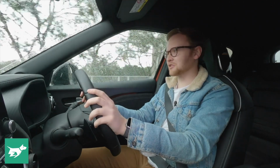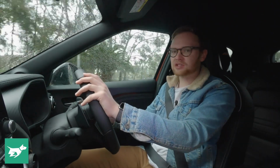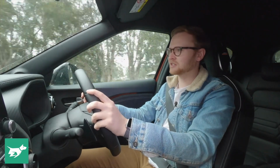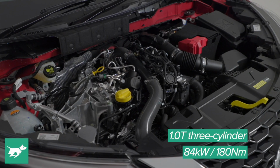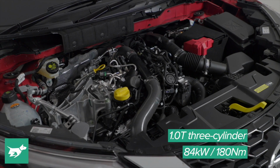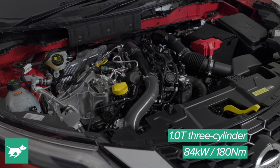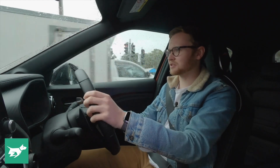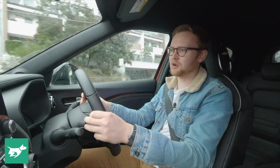First of all, we'll talk about the new engine, because the Juke downsizes to a 1-litre turbocharged 3-cylinder engine. That is a format that's becoming increasingly common in this kind of car. And here in the Juke, it produces 84 kilowatts of power and 180 newton meters of torque. So certainly modest outputs on paper, but not far off what you'd be getting in a Volkswagen T-Cross, for example, which has 85 kilowatts and 200 newton meters from its turbo 3.